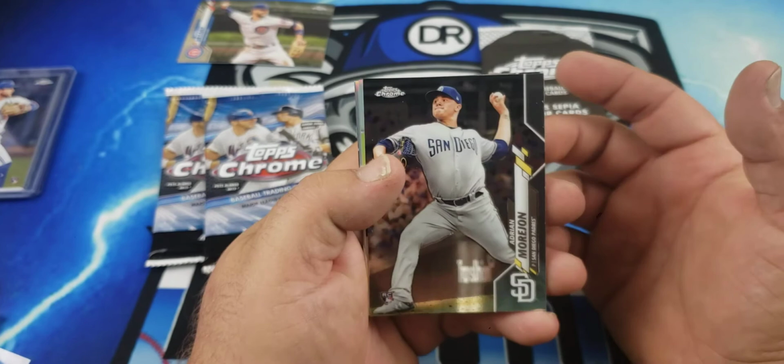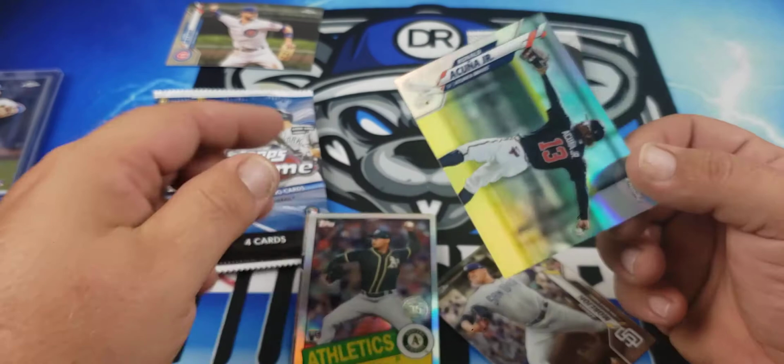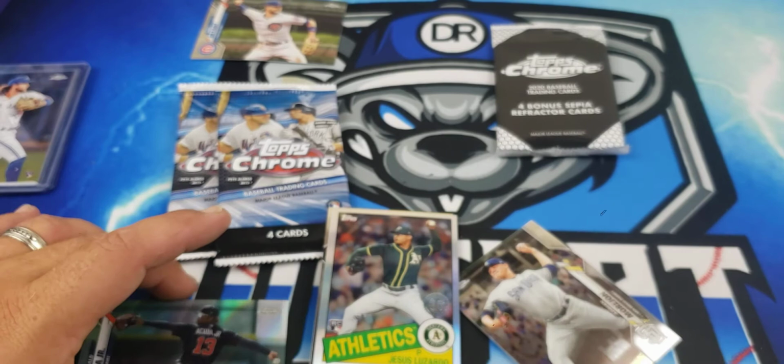But anyway, we've got Adrian Morejon. Oh, my word. Oh, my word. Is this the SP? 635. All right, I'm going to have to look and see what the regular cards are. Hold on, bear with me, guys, because I've got to get him sleeved up. I got to get the next two cards sleeved up. That's not a bad problem to have.